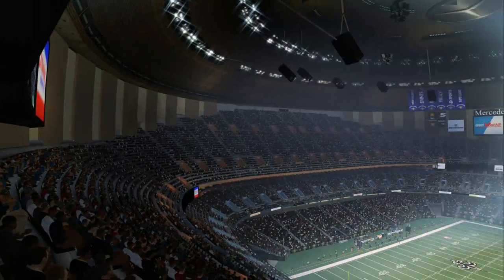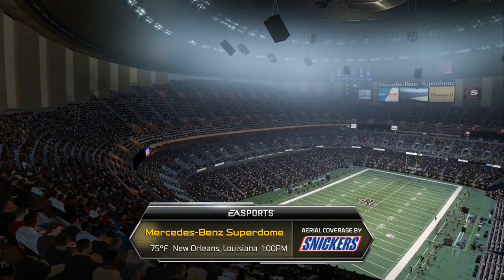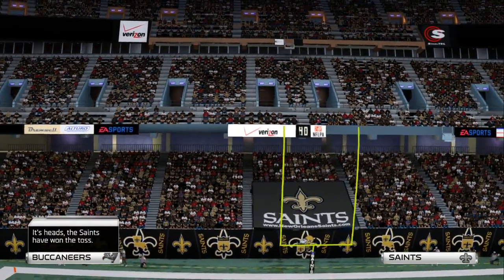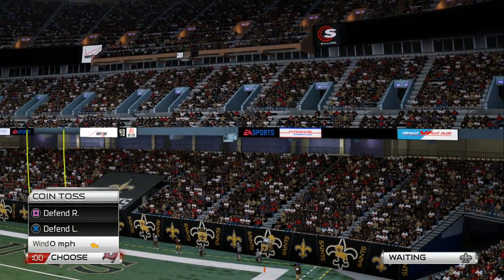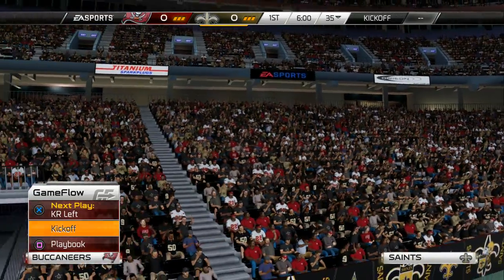We're here at the Mercedes-Benz Superdome as it's about to play host for this matchup between the Tampa Bay Buccaneers and the New Orleans Saints. We were at practice this week with both teams, and just watching them, you can tell they're going to lean on the ground game a little bit more maybe than most people expect, which is going to surprise some folks.